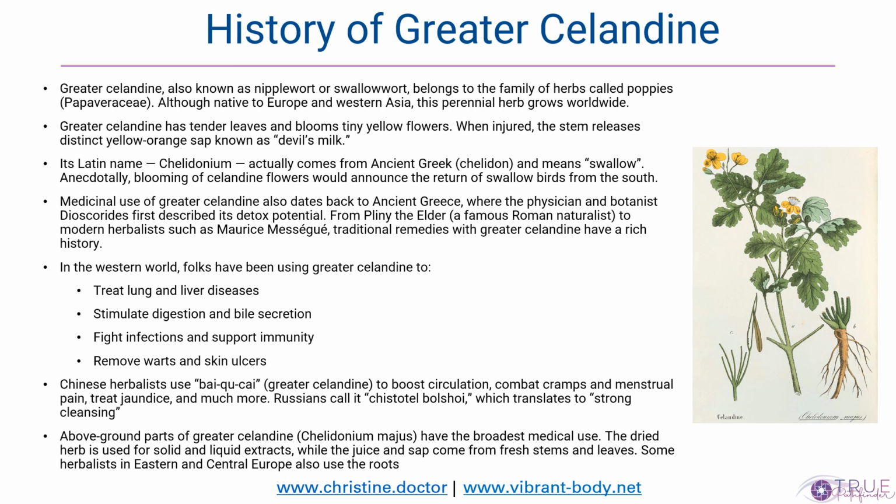Its Latin name, Chelidonium, actually comes from ancient Greek, from the word chelidon, and means swallow. So why was this plant called swallow? Well, because anecdotally, the blooming of celandine flowers would announce the return of swallow birds from the south.